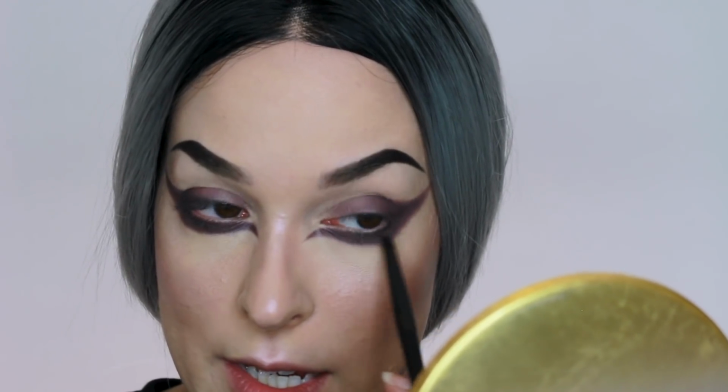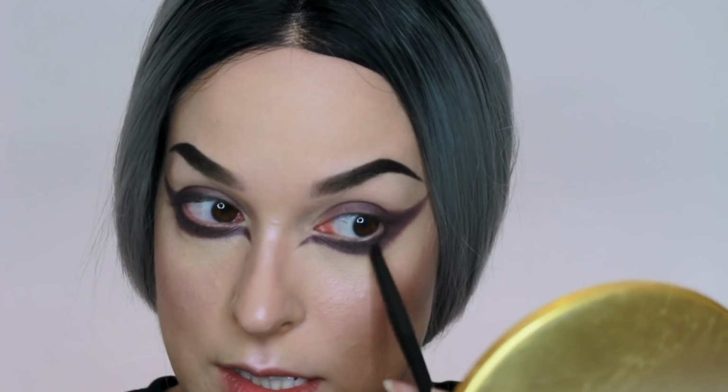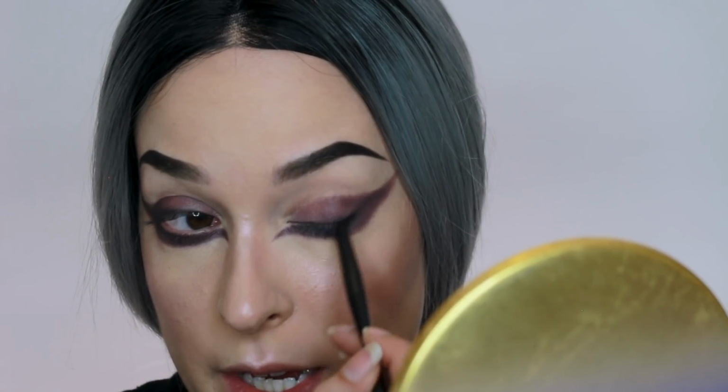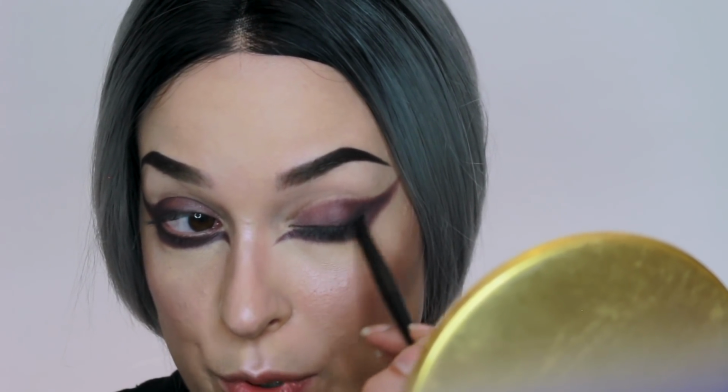And if you're thinking like, oh, these shadows are oil-based, so they're gonna crease, it's not gonna stay on my lid. On the contrary, I find that these don't crease. They are just like any normal eyeshadow, which is kind of crazy. But yeah, you just need to apply some primer or just prep your eyelids the way you normally do, and you're good to go. I don't know how I feel about such a graphic eye. I'm so not used to graphic eyes.